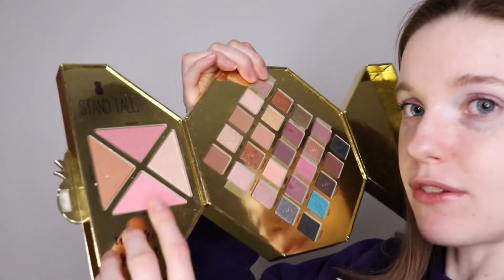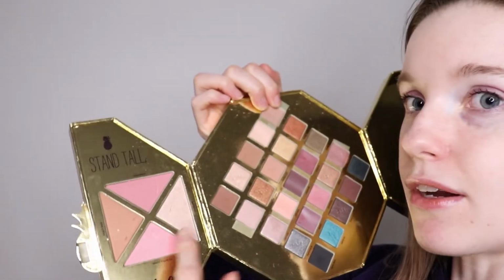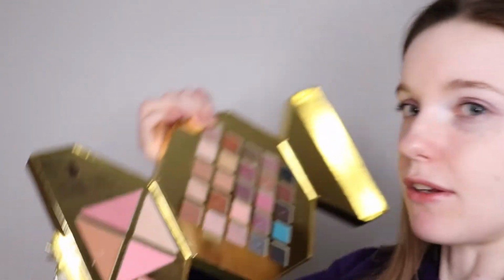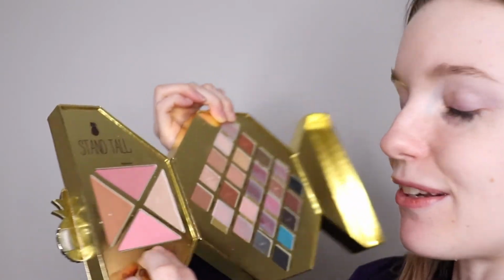I still haven't really tried the face powders. Those I would have to be super tan. This is not made for a fair skinned person, and I know this is coming out pretty light, but it is light, but it's really bright, and that bronzer would be so dark on me.